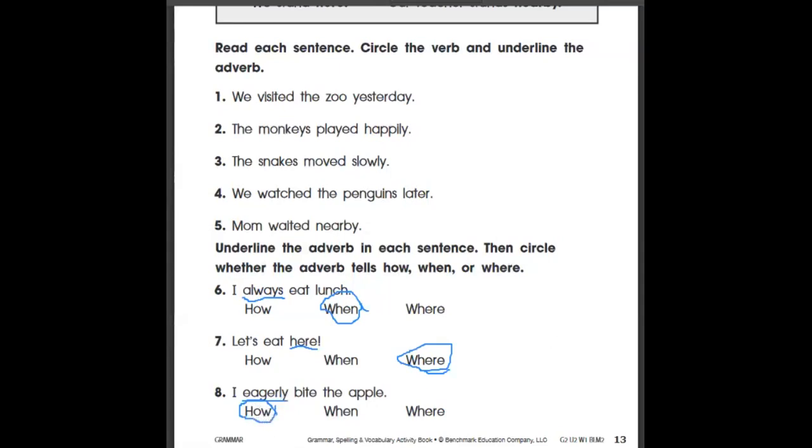So good work today, everybody, with the adjectives and adverbs. You can pause the video if you need a little more time to catch up.